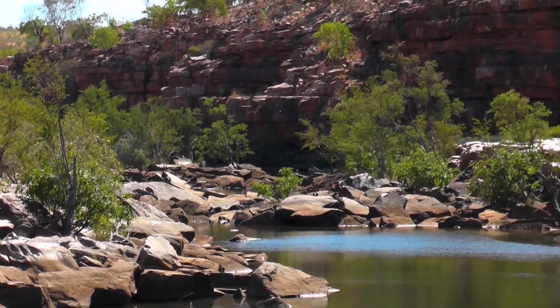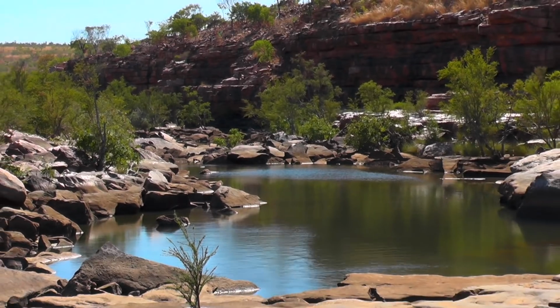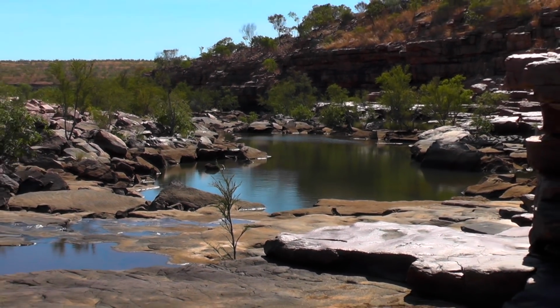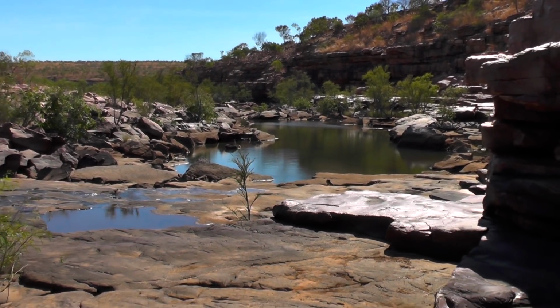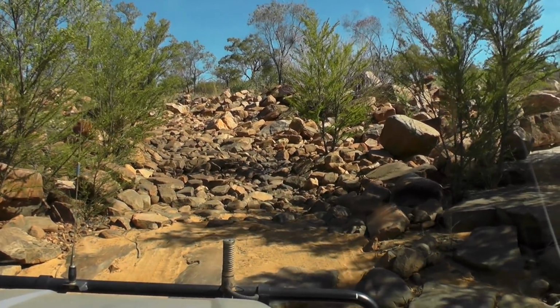Just looking down Warrumbur Creek. Reasonable pool of water there. Looks like it continues on as a gorge way down further there as well. One of the cameras that's mounted in the front bull bar directly above the wheel is going to go.